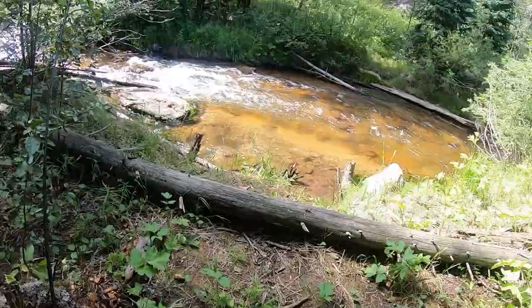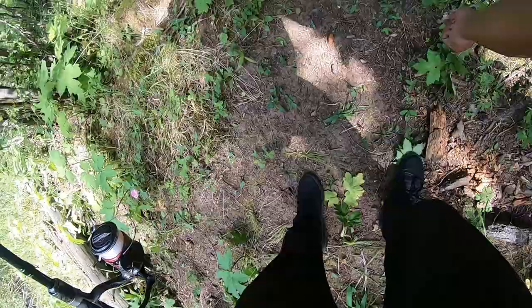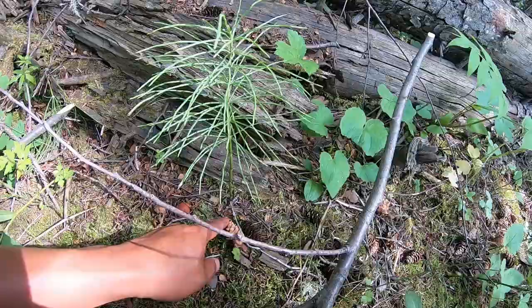Yeah, here's a dried up one right here too. Starting to eat up already. There's a small little one right here. Starting to pop up through the ground. But we're gonna leave this guy. To be ready in a few days.